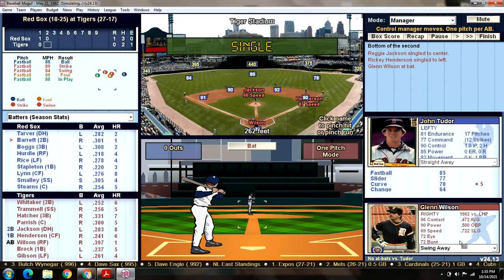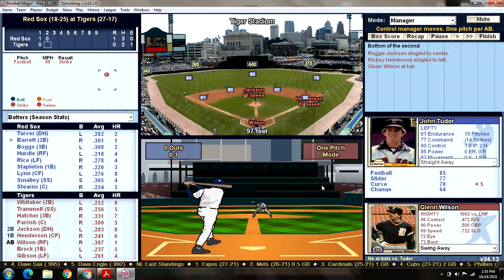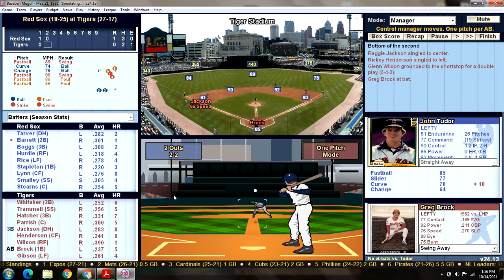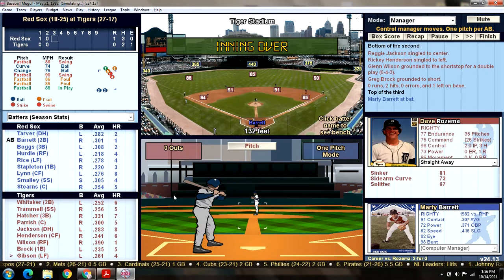And Glenn Wilson batting .472 versus lefties. That's why he's in there. And his defense, of course, is stellar. Ground ball to short. And, of course, they double up Rickey Henderson running. Jackson is safe at third. And that'll leave it up to Greg Brock, who grounds out to short. Okay, so another wasted opportunity. Our offense has just been miserable lately.